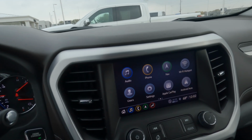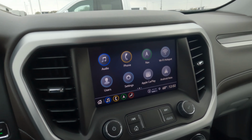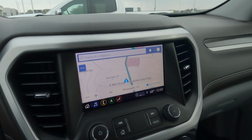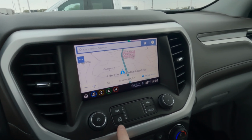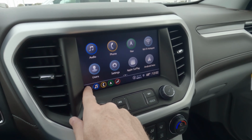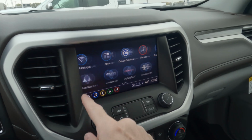And here we go with the infotainment screen. You're going to have Apple CarPlay and Android Auto. You're going to have built-in navigation, because I know a lot of you like to have that built-in navigation. So there you go. You know you have it. You've got the home button and the back button here, or you can use the home button right there if you want to. And then let's go over here.